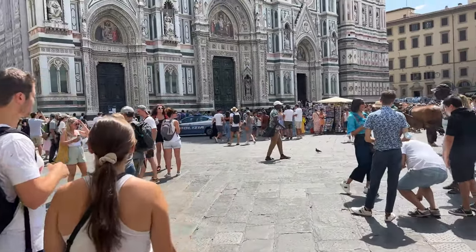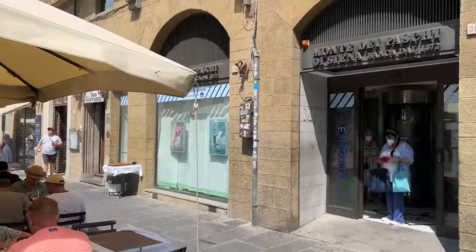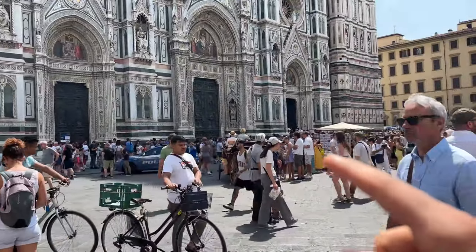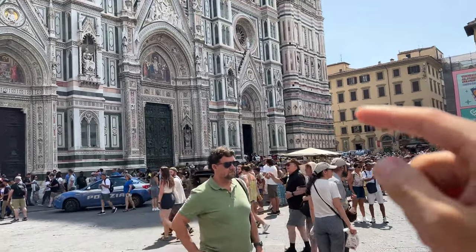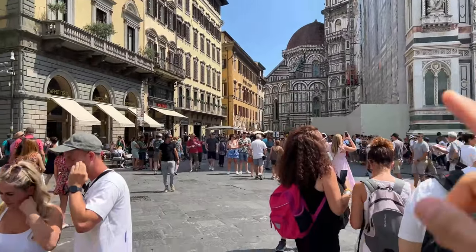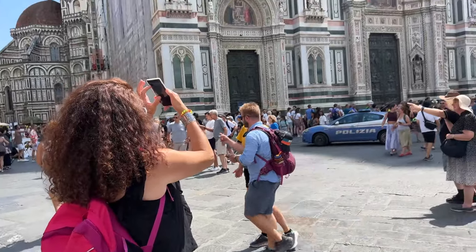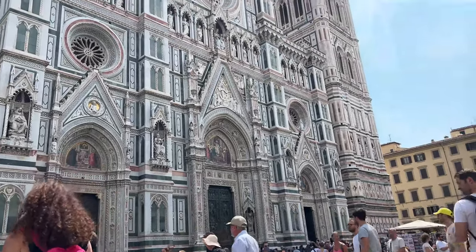Look at that. And next to that, there is a bank exactly here. So if you want to enter the Duomo, the first part is the church, it's completely free. You can enter. But if you want to go on top of that, you have to wait over there in a line, buy tickets, and you will see lots of people here to take a photo of the Duomo exactly. Well, from this side, you can see the Duomo.